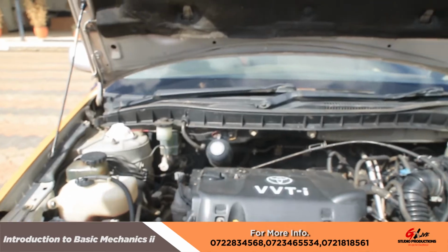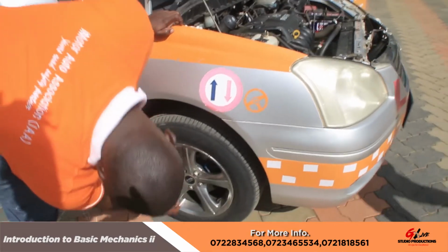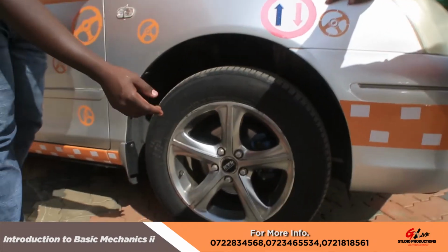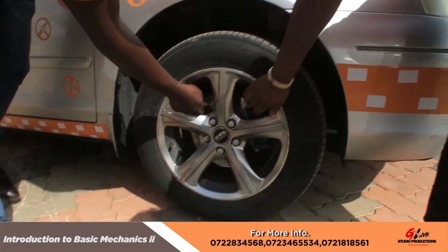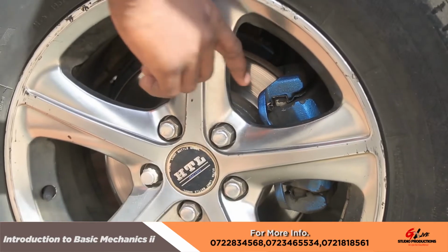Na brake pads unakuja unaangalia hapa kwa mguu. These are the brake pads. In case kama gari kama hii unaendesha alafu unapata iko na kitu inakaa charcoal, ukiguza hivi unapata iko na kitu inakaa charcoal, unajua gari yako you need to adjust your brake pads.